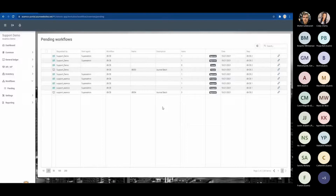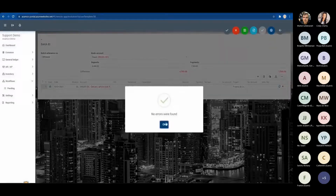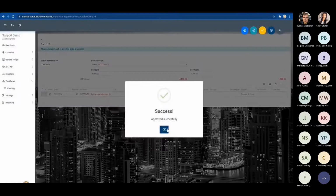To view and submit your cashbook or journal batch, click on the Edit button as shown here. Your batch will now be displayed. Click on Validate to make sure no errors are present in this batch, then click on the Approve button as shown here. You will then see this success message displayed indicating your batch has been approved.